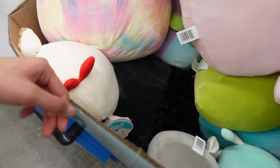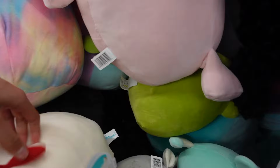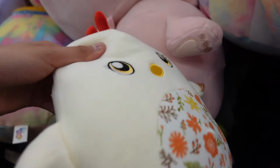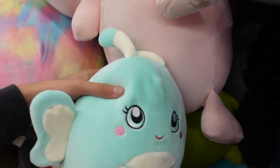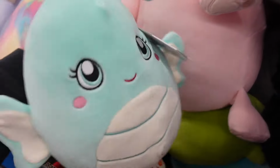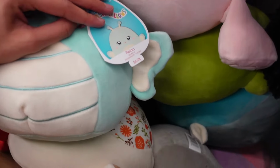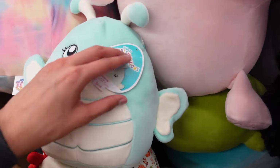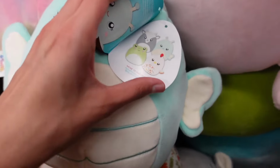What I see, they also have some of the 8-inch anime eye squad. So they have Charity the Chick. They have, ooh, this butterfly. Ooh, how pretty. So they have this light blue butterfly named Reina. These are $7. And there's a squad.